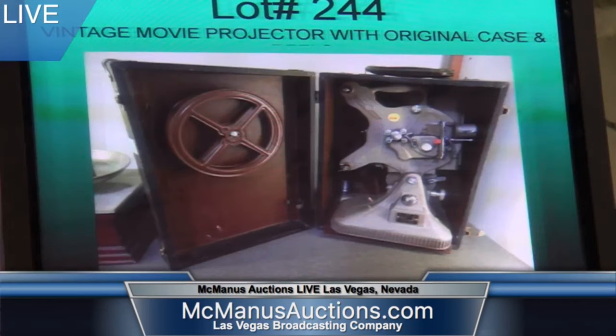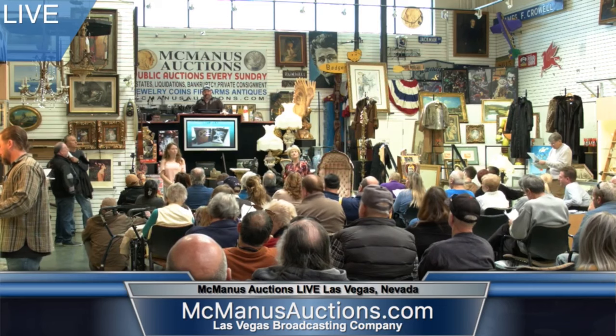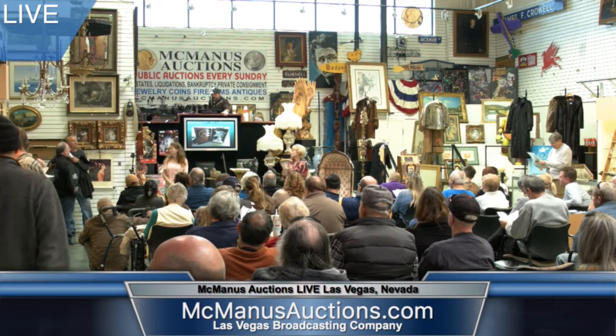Next slot we got, vintage movie projector there. Give me a bid, case and reel, start me off on that. $10 takes it. 20, now 30. 30, thanks Chris. Now 40, 30 go 40, I need $40. Sold, $30 your way, number was 1818.